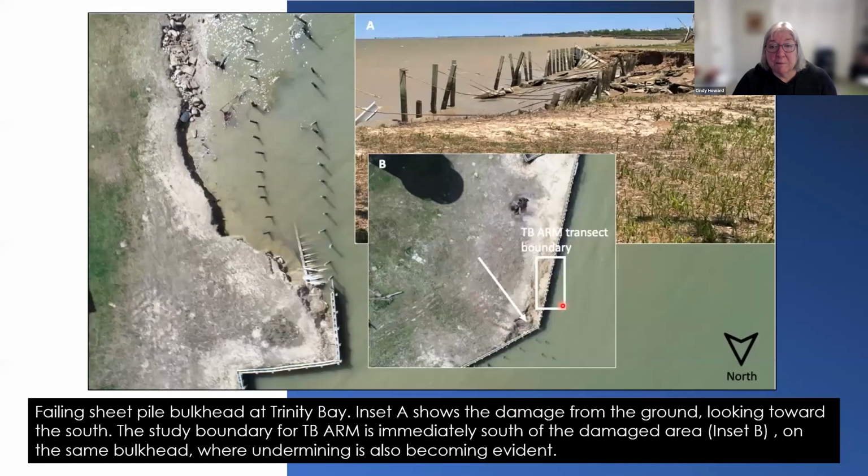So this is a picture of what we were just looking at. This is the failing bulkhead. So no, it's not the picture of what we just looked at. What we did is, the farthest north site was the reference site. Then in the middle was the living shoreline site. And then at the bottom of this, and this is all within about a quarter mile, was the bulkheaded site. And this bulkheaded site had significantly failed. This is where it was. This was our study area.